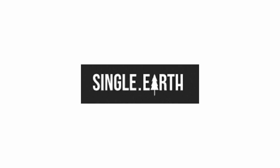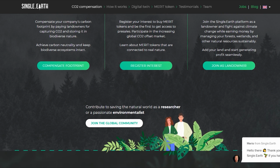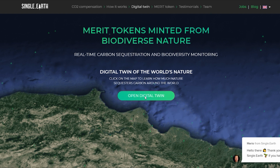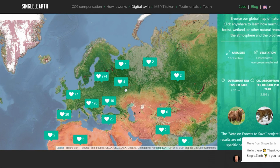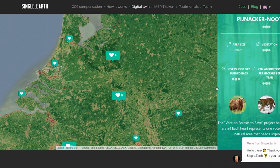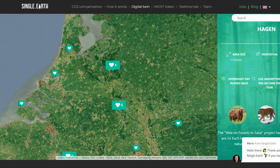Then I found a very interesting project, which is called the Merit Token from Single Earth. This seems to be more like a carbon exchange with tokens, which I think is very interesting. I signed up for the newsletter out of interest, and they have a map with all their projects. At the moment, you cannot really see a lot of what they do. Maybe this will improve, but I think this looks very promising and very transparent. It is still in the startup phase, so they're not selling tokens at the moment, and we're going to see what happens. But if you have tokens to sell, you can sell them there. If you want to buy, you can buy them there. I think this looks very nice, very professional, and we will see in the future.